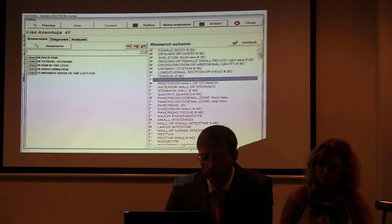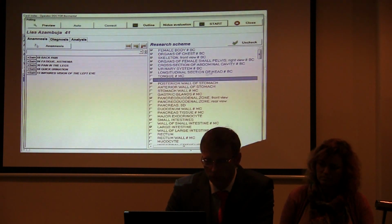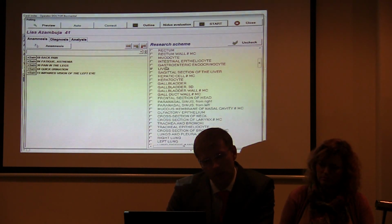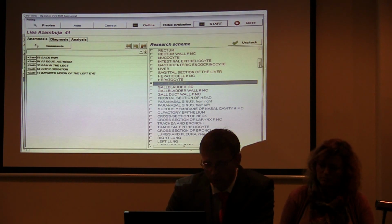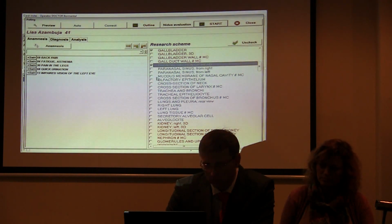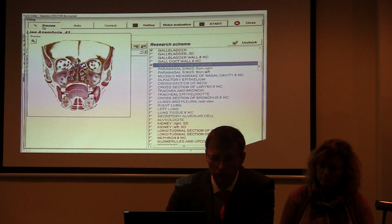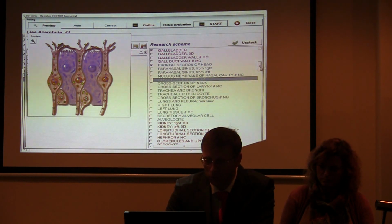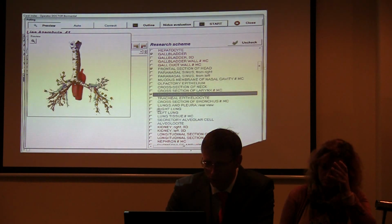Now we will make a not very long test. We advise to test every time basic organs, basic catalog BC, and most organs of the whole body. So posterior wall of stomach, pancreatic-duodenal zone, small intestine, large intestine, liver. Gallbladder is included in liver, but we can make it special. Breathing system. For easy checking, we can press the preview button, a special window appears, and we can see what it means. I'm not a frequent user of English software, so I prefer to check it with a picture.